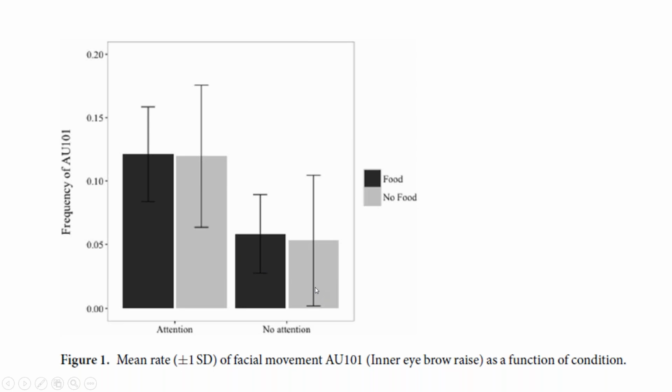And I think most people would think that if you're standing there with food, the dog will raise his eyebrow, but it's not the food. And this nails that. It's the attention. So a dog's not going to look at you and raise his eyebrow and ask you for interaction if you're turned away from him, you're not looking at him. But if you look at him, whether or not you have food, he does it.